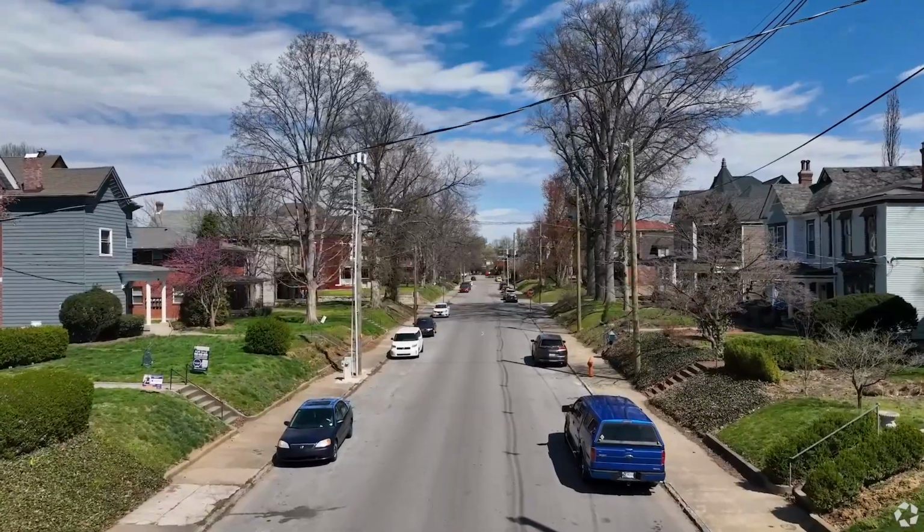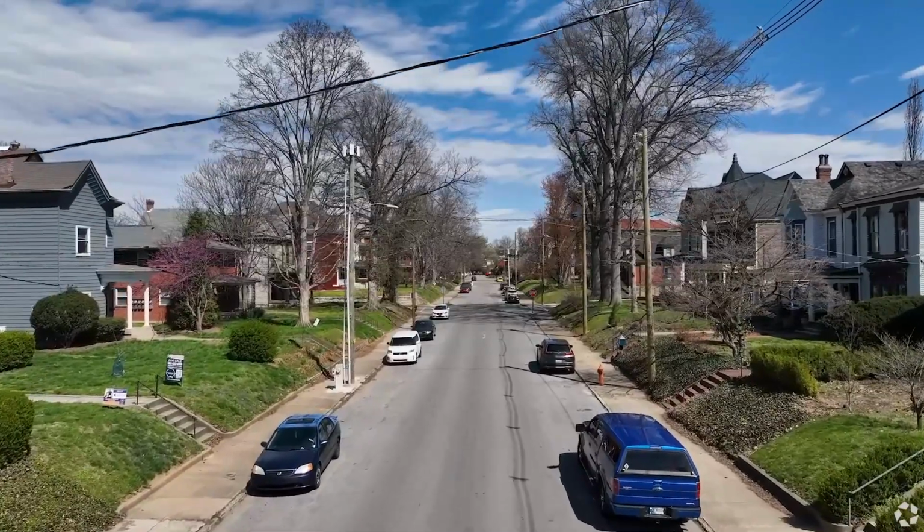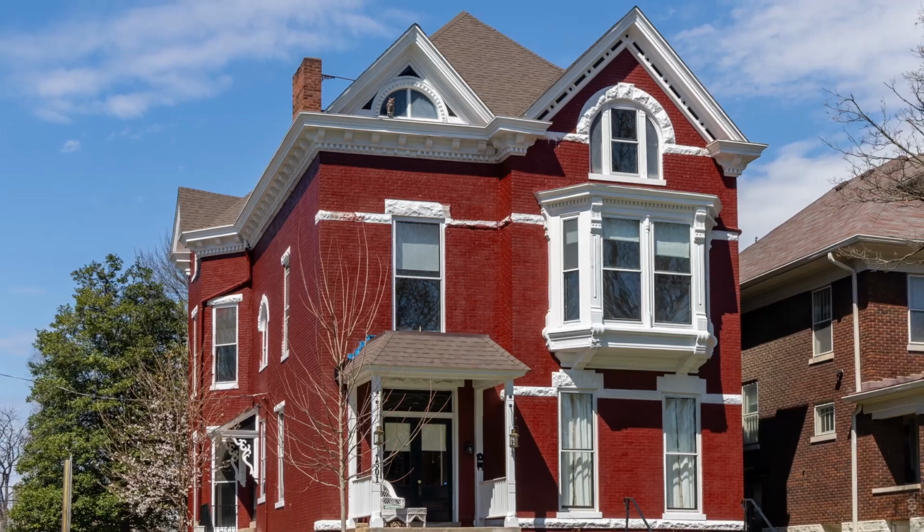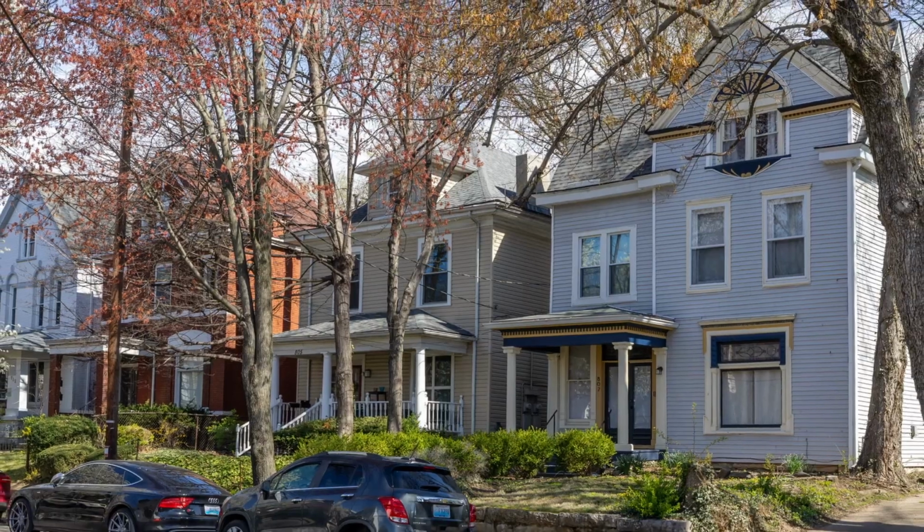Now we're going to talk about all the things you need to know about the real estate here in the Highlands neighborhood. The Highlands neighborhood has all different types of architecture. A lot of the homes date back to the early 20th century. We have Victorian style homes, we have a lot of bungalow style homes, but there is so much historic charm. So if you like the charm of an old house, then you might like this neighborhood. If you like new construction open concept, this might not be for you.